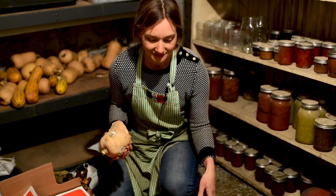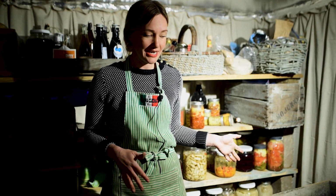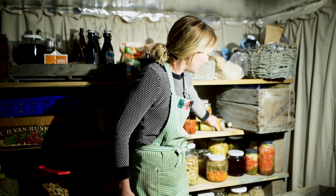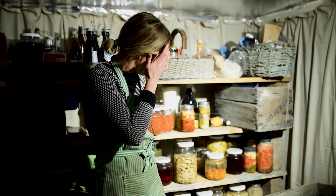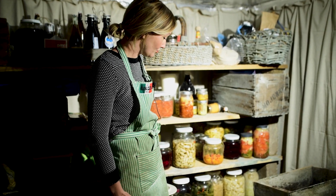The walk-in cold room where I'm standing now is one of the very hardest places for me to manage in the winter because there's so much food coming and going out of here all the time. But inevitably, a couple times throughout the season, we just need to take stock and pull jars forward and throw away anything that doesn't look quite right. We've been eating off all of our ferments here all winter, and they all look great.